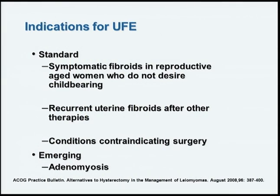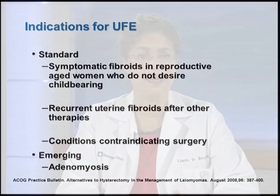In general, the indications for uterine fibroid embolization would be for patients who are symptomatic in their reproductive years and do not want further childbearing. Perhaps the patient has had a previous myomectomy or has failed medical therapy. These would be great patients for the procedure. Maybe they have many contraindications to surgery, massive intra-abdominal adhesions, for instance, Crohn's disease, ileostomy, colostomy, all those kinds of things in which a surgeon may not want to go into the abdominal cavity. Emerging, we'll see some data that shows that uterine fibroid embolization, especially for women in their late 40s, has been helpful in women with adenomyosis. When we look at the contraindications to embolization, as we often say, we can't treat what's not broken.